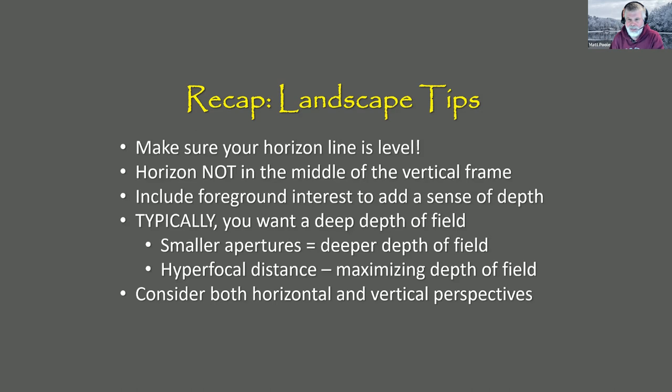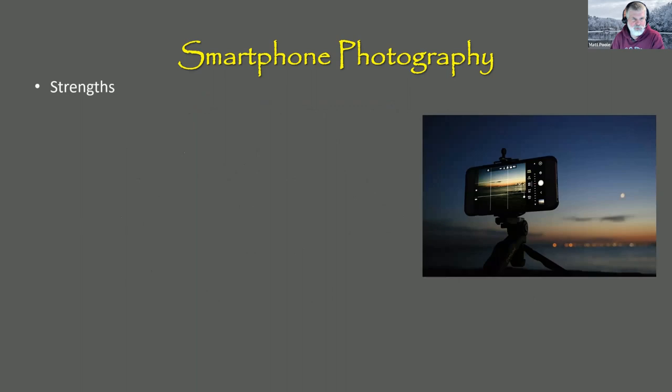Let's talk briefly about smartphone photography, the strengths. They're really good. These smartphones are really getting very, very good as cameras in general, but they do really well with landscapes and super close-up. If you want to get really, really close to something like that snail on the ground I talked about, use your smartphone. It's amazing how close it will let you get.